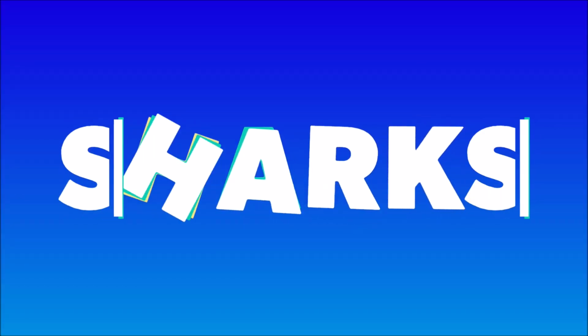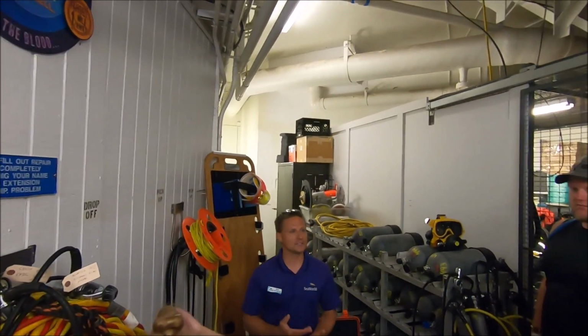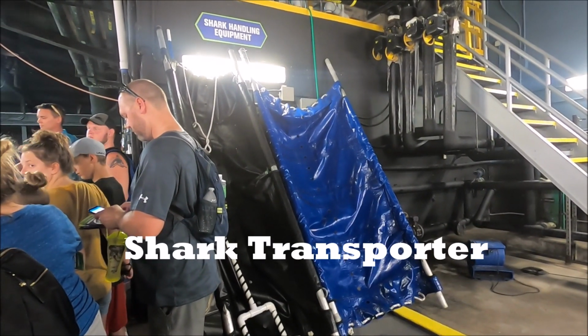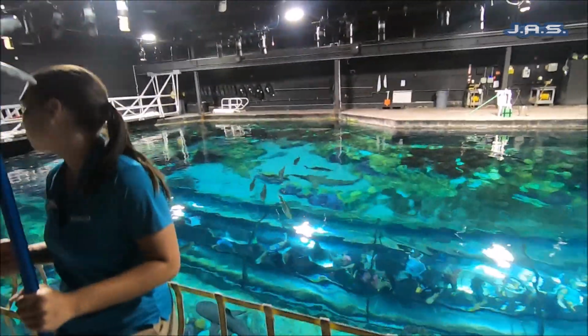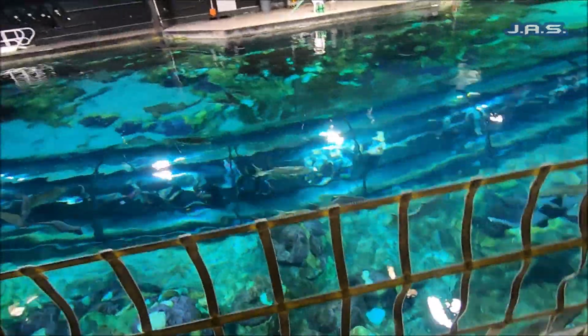And next up we go behind the scenes at the Shark Aquarium. The first place you stop at is just the holding area where they give you general information about the sharks. You also learn about the shark transporter. Of course, you get a little tour guide to explain exactly where you're at. And this area was one of my favorites just because of the view.